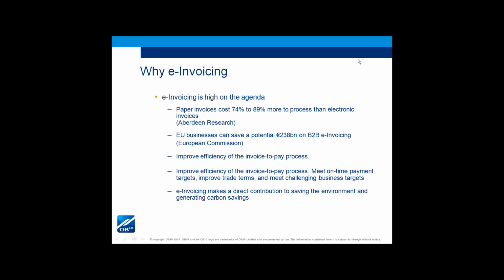So electronic invoicing helps you improve your efficiency. It helps you pay your suppliers on time, which of course is crucial in today's environment. By paying on time, you can improve your trade terms and you can meet your business targets. Increasingly, electronic invoicing is on the agenda for organizations as part of their corporate social responsibility targets. E-invoicing is green. It makes a contribution to the environment and helps you with your carbon savings.